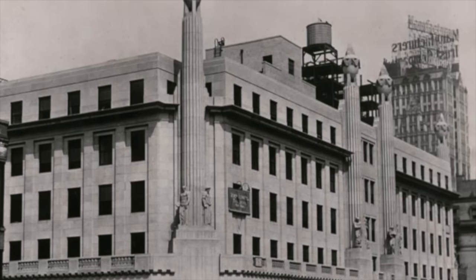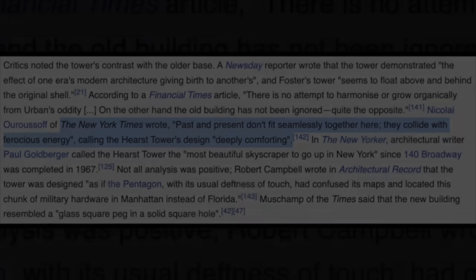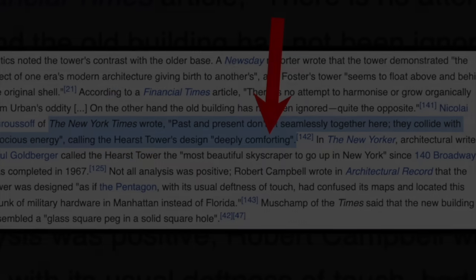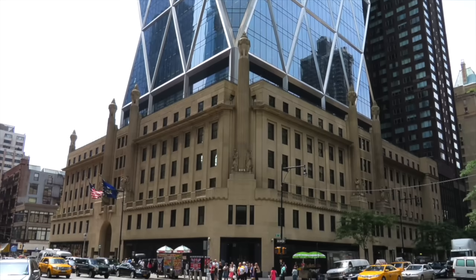The facts are right in front of our faces, all over the world, time and time again, with the Times writing, past and present don't fit seamlessly together here. They collide with ferocious energy, calling the Hearst Tower's design deeply comforting, when I feel the complete opposite about it. It is our ugly construction on top of the old world's incredible work.